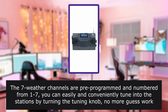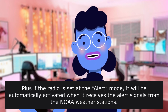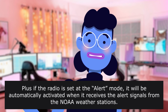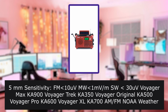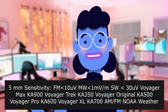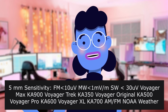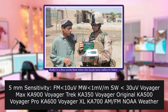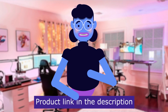The 7 weather channels are preprogrammed and numbered from 1 to 7. You can easily and conveniently tune into the stations by turning the tuning knob. Plus, if the radio is set at the alert mode, it will be automatically activated when it receives the alert signals from the NOAA weather stations. Specifications: headset jack socket 3.5 mm. Comparison of models: Voyager Trek KA350, Voyager Original KA500, Voyager Pro KA600, Voyager XL KA700, with features including AM, FM, NOAA Weather, Shortwave, Real-Time Alert, Bluetooth, Digital Tuner, Hand Crank, Solar Power, and a rechargeable 3.7V 2000 mAh Li-ion battery.